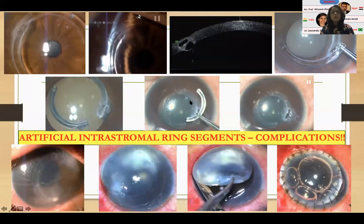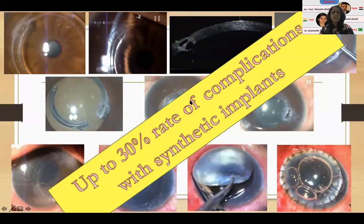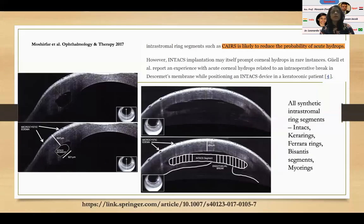There's been up to a 30% rate of complications described with synthetic implants in different studies. And this is something that, of course, all of us would like to avoid if possible. Now, we have published our paper. We published our first paper on CAIRS.